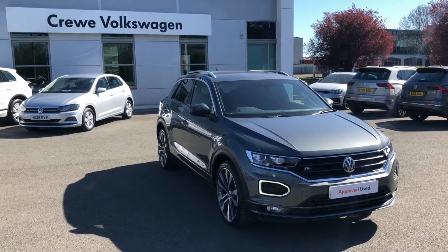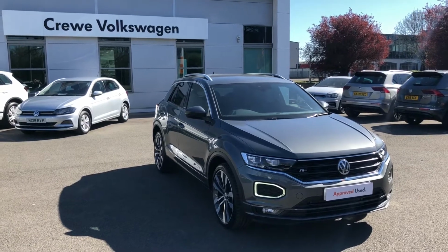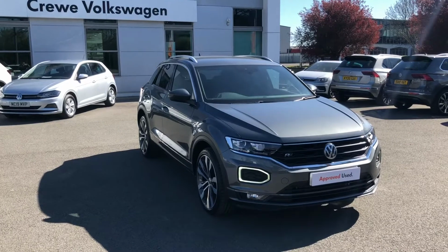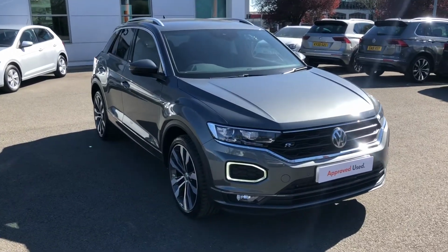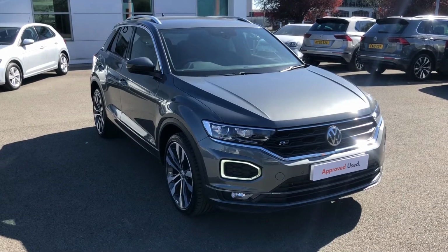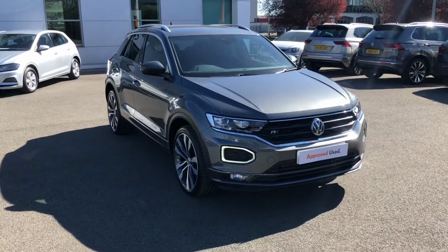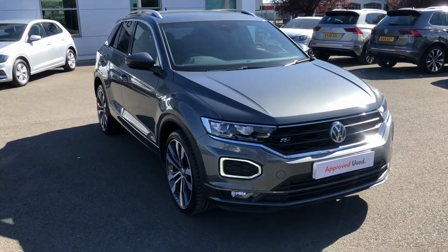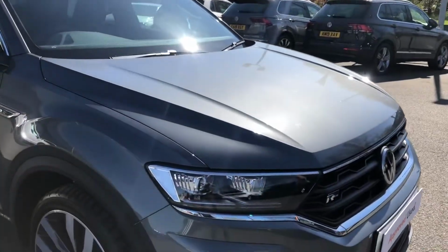Introducing the Volkswagen T-Roc crossover. Now available and joining our approved used stock here at Crewe Volkswagen dealership, this stunning looking coupe-like crossover is now available at our dealership in the range-topping R-Line trim. What that simply means for you, you have plenty covered and ticked in the looks department, but also plenty of standard equipment as well. This particular model is finished in the optionally upgraded Indium grey metallic paintwork.